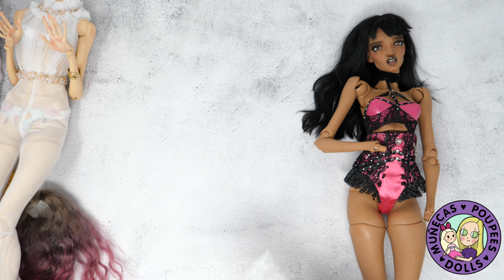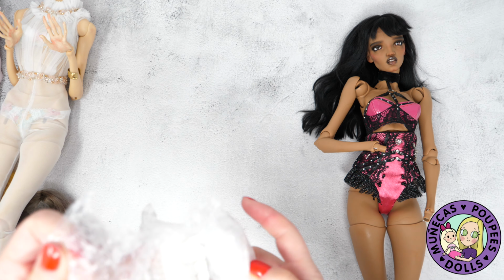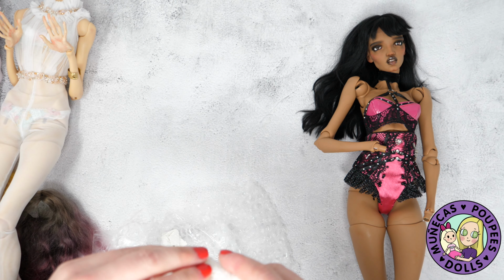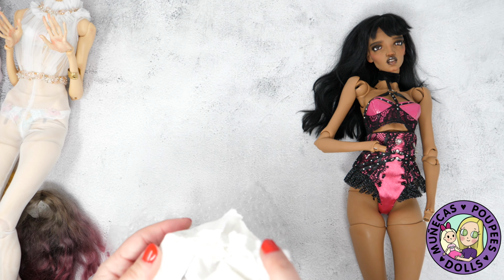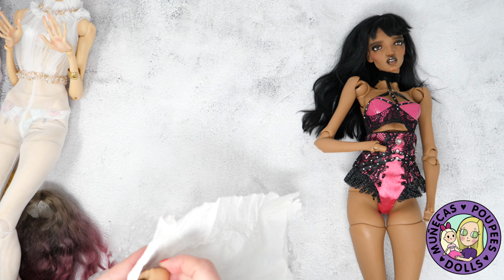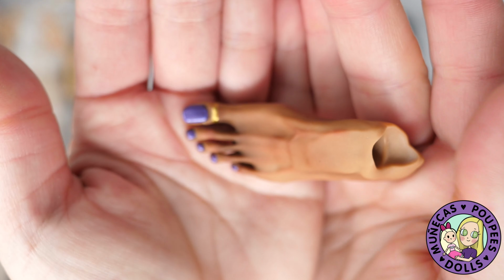All right, I'm gonna guess these are Popovy, and I'm gonna guess these are, no, these are kind of big. Let's see what this is. We'll just open them. Yeah, these are Pasha feet for sure. But oh yes, look. Oh my gosh, little toe ring. I am not even kidding.